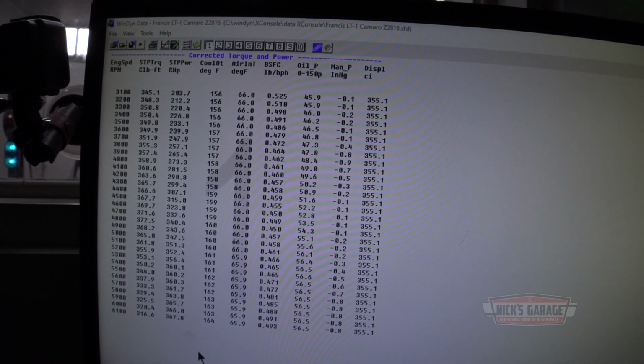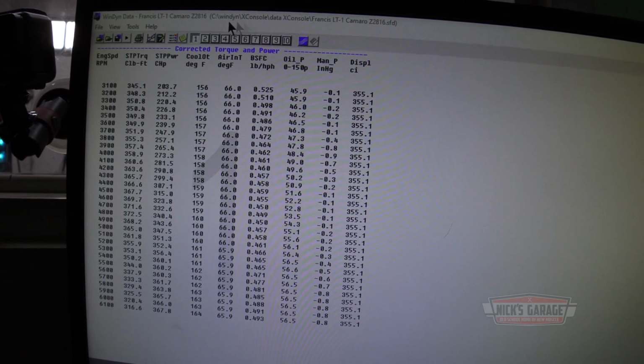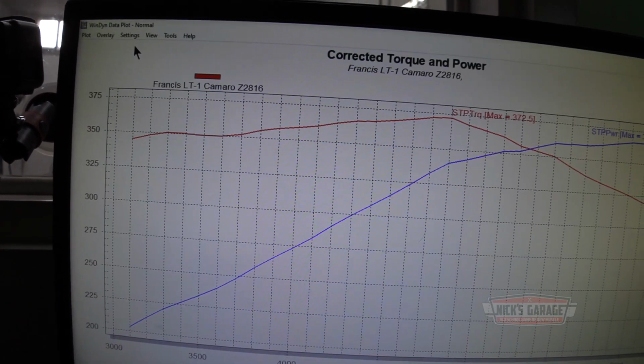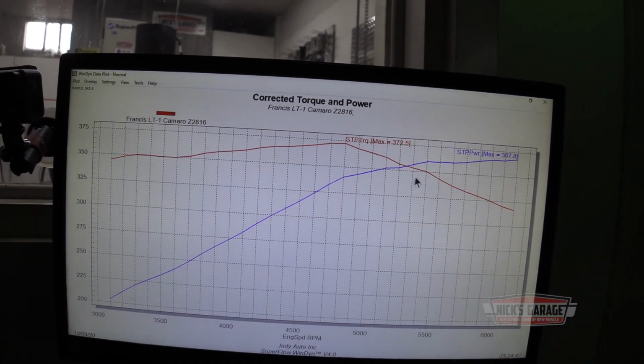Here we have it. We're still making horsepower at 6,100 RPM. You know, the headers are helping it a lot. It's also changed the parameters on the RPM. They let it breathe. Let's check the graph. Look at it, you guys. It's still climbing. Look at that. The blue line is the HP. It's bound to peak off around 6,200, 6,300 RPM.